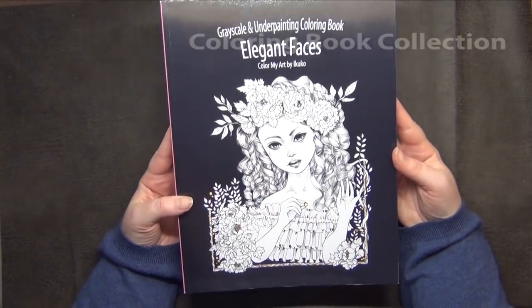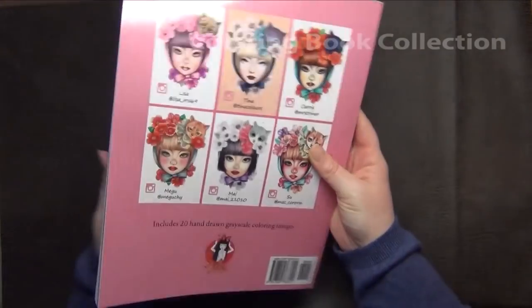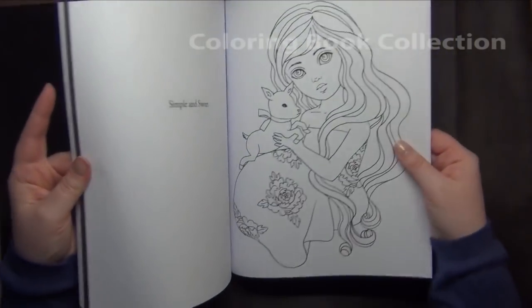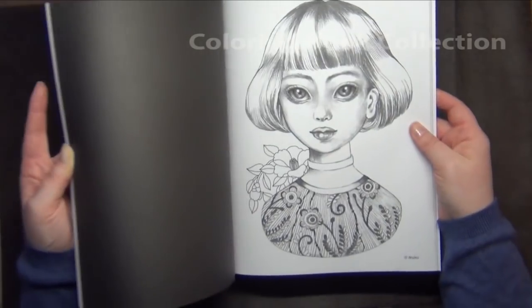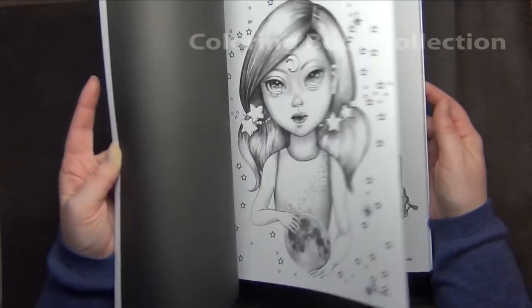And then I've got the Elegant Faces by Aikuko. It is a grayscale book, and I was enabled at Didi's channel for this. Oh, this has... yeah, some pictures have grayscale. Oh no, those pictures all have the grayscale. So I suppose the other pictures were just examples of her other books.